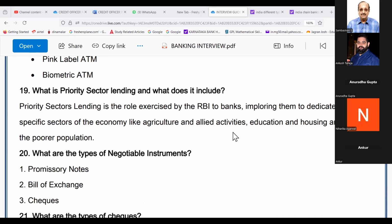Question number 19. What is priority sector lending and what does it include? Priority sector lending is the role exercised by the RBI to banks, imploring them to dedicate funds for specific sectors of the economy like agriculture and allied activities, education and housing, and food for the poorer population.